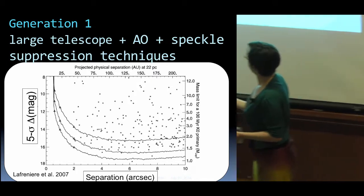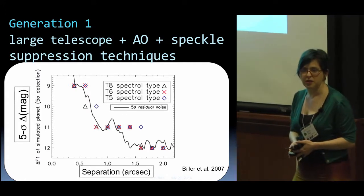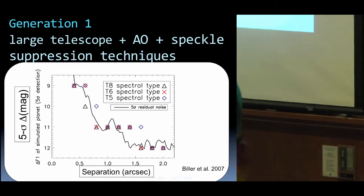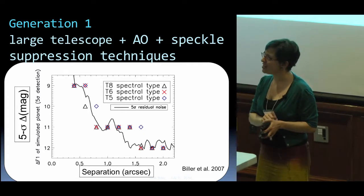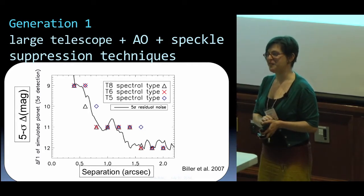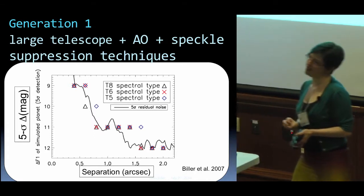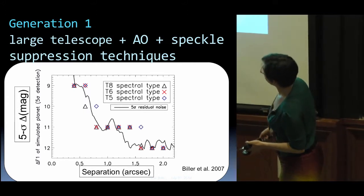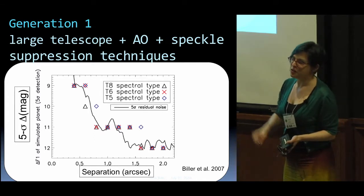And closer in, there's also my own thesis survey, which was about a 50-star survey using another technique called spectral differential imaging. So spectral differential imaging, you image simultaneously inside and outside of a spectral feature you expect to see in young planets. We made a choice that in hindsight doesn't seem so great, which is we looked at methane absorption. So for methane features, we got very good contrast, but the problem is with this technique, if you don't have methane, you don't get quite as good contrast.